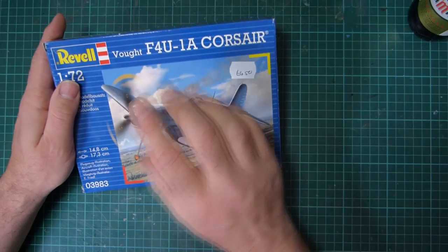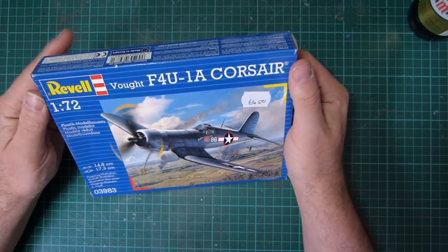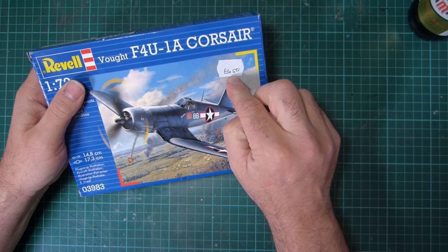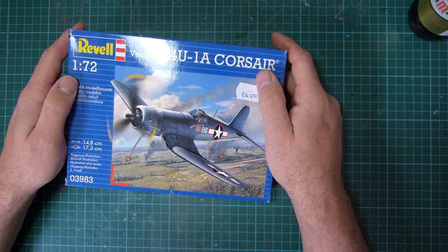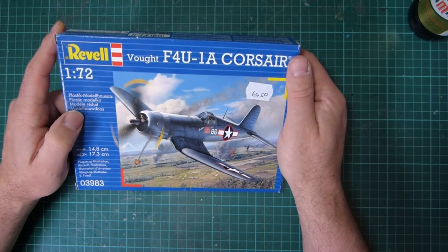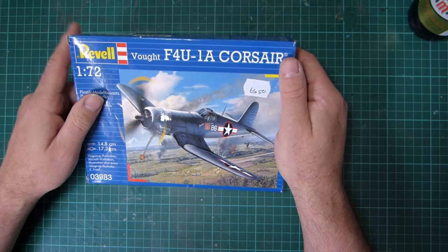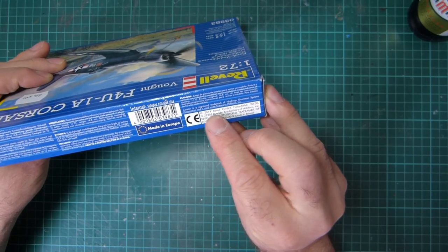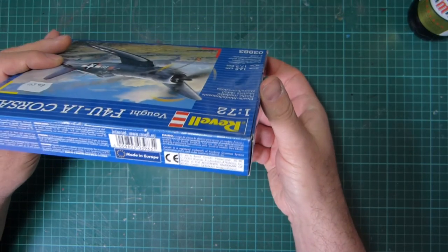Now, the thing is, Jameson's, the company that I bought this from, actually recognise IPMS members, and I got an additional 10% off this. So I actually paid £5.85 for it. But £6.50 for any kit's good value. For a brand new tooling, it is exceptional value. And indeed it does actually say here, 2014 Revell Germany, made in Poland.